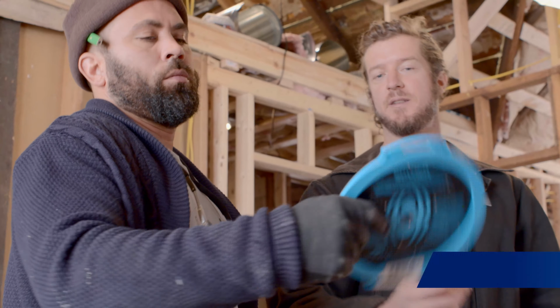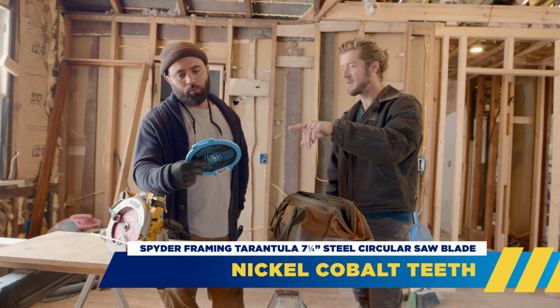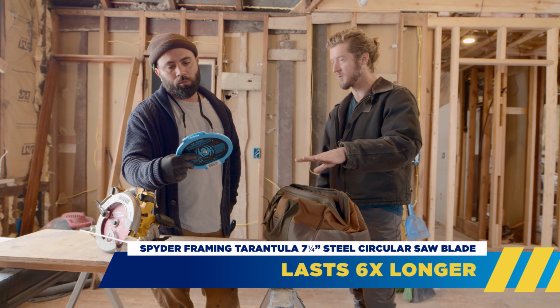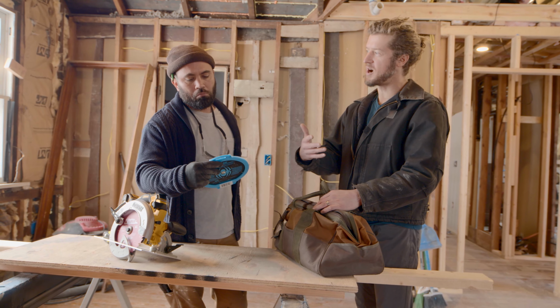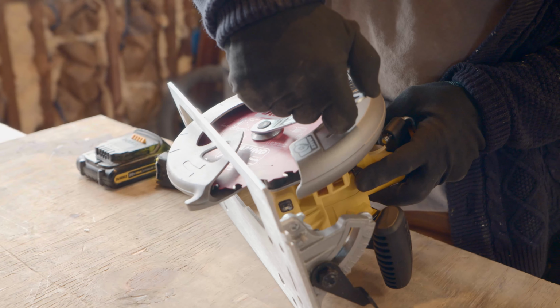Tarantula Spyder Circ Blade. The tarantula. It's actually got nickel cobalt teeth. It's gonna cut super smooth and last 6 times longer than any regular blade. Try it out, and in a few days, come back to my shop. I wanna hear what you think. All right, you got it. I'll see you then, bud. All right, you take it easy.